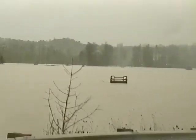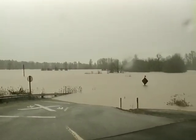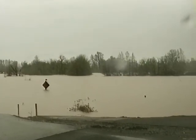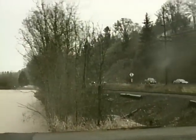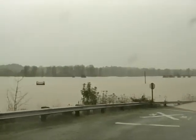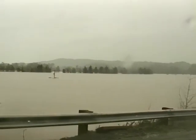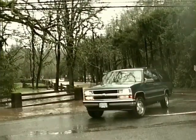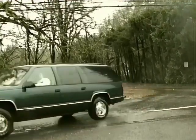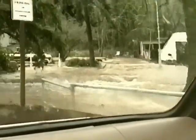That's quite a ways away. The water has come up quite substantially here on the Willamette River. You see going into the park there. This is unreal. Right at the corner of River Road and Croisan Creek here. Pretty full. I tell you, this is unreal.